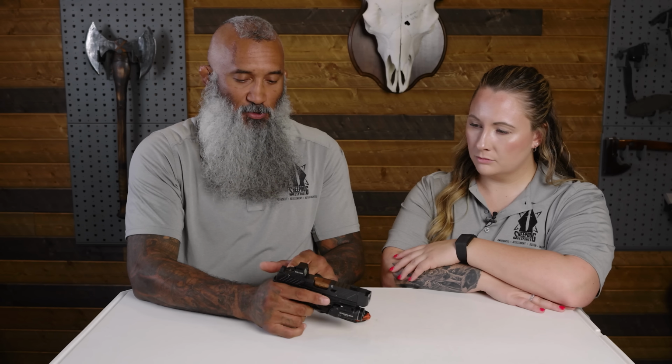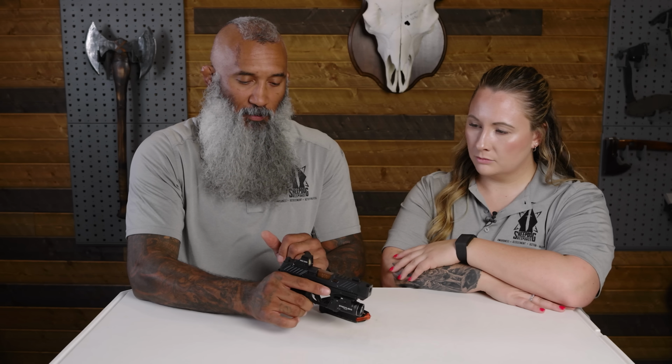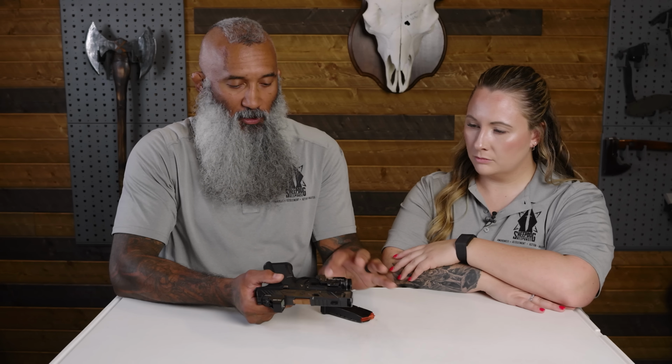This is MOS ready, so it's ready to be mounted by an optic, and it has a railing on it for a light system if that's something that you decide you want to go with. Again, that's shooter preference. Do I want to have a light on my pistol? Is it going to get in the way of me drawing or stowing this weapon, concealing it properly? Just depending on what that rule number 1 we talked about earlier is. What do I want this gun for? What am I going to use it for? But it's ready to go.